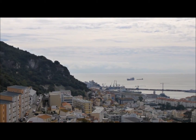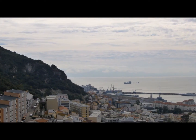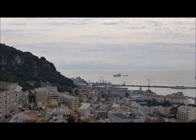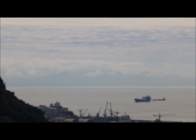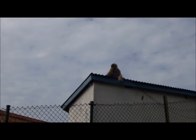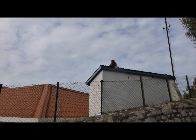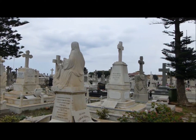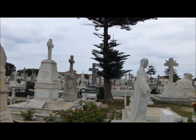From the top of the Moorish tower or castle, we look out onto the edge of Gibraltar, and in the distance you can see the mountains that are already Morocco. It's one little fellow saying goodbye. So we leave their area, their domain. So long. Bye.